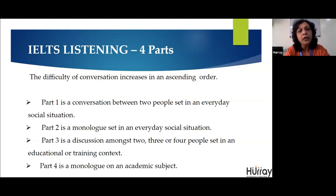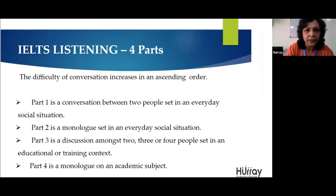And the fourth part, again, from 31 to 40, is a monologue. One person talking. The situation is academic. It's an academic subject. So it could be a teacher teaching a group of students. It could be a lecturer giving a lecture to the college students. It could be a person on television addressing people on some health issue. It is a monologue on an academic subject. So this is the pattern of the four parts in listening. Part 1, Part 2, Part 3, Part 4. 10, 20, 30, 40. Totally 40 questions.